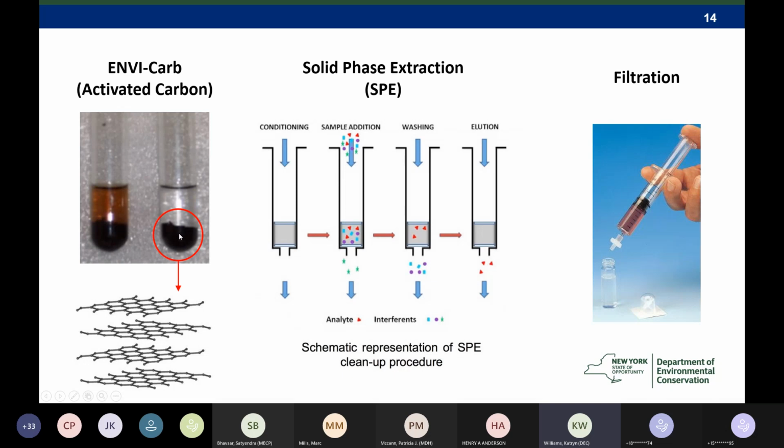Everything else will get grabbed into that activated carbon if it's ENVI-Carb in specific, but leave the PFAS alone, which is really kind of neat. So that might help with that disconnect of, well, if I'm using activated carbon, isn't that bad? But not if it's in the sheets instead of GAC.